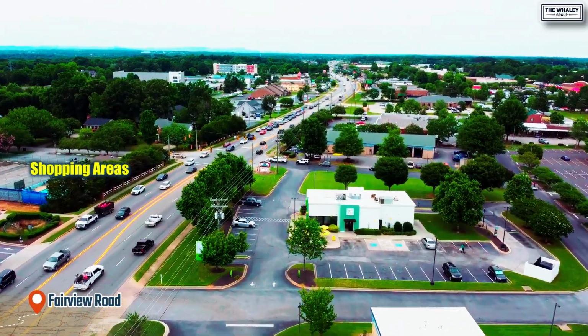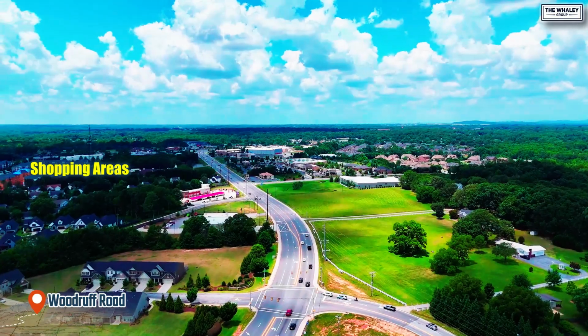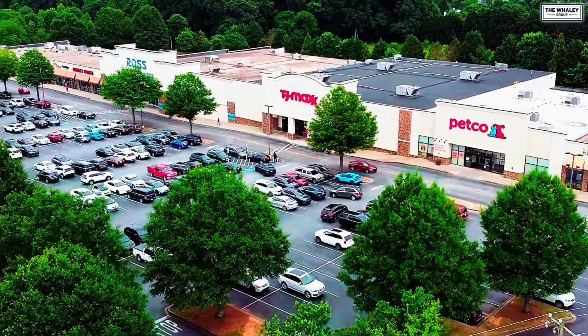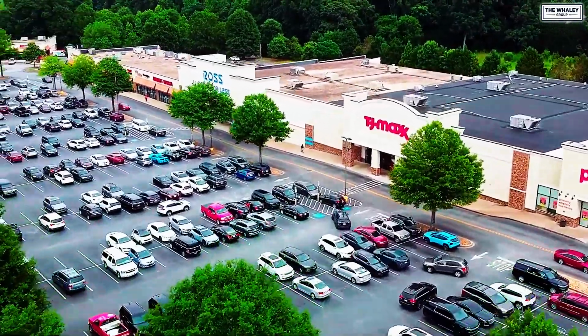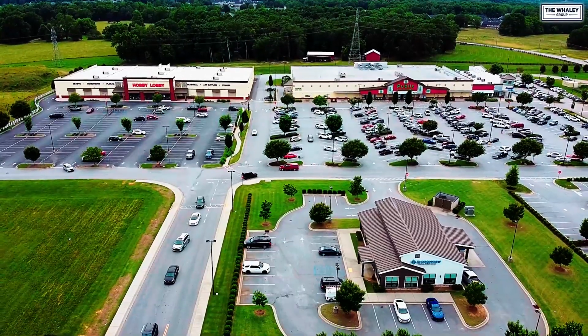Beyond that, Simpsonville is really close to a lot of shopping amenities. We have two main shopping areas. We have Fairview Road, which is on the southern end of Simpsonville, and then we also have the Woodruff Road area, which is closer to the Five Forks area. Pretty much anything you would ever want or need, from your big box stores to your local retailers, are all there in those two areas.